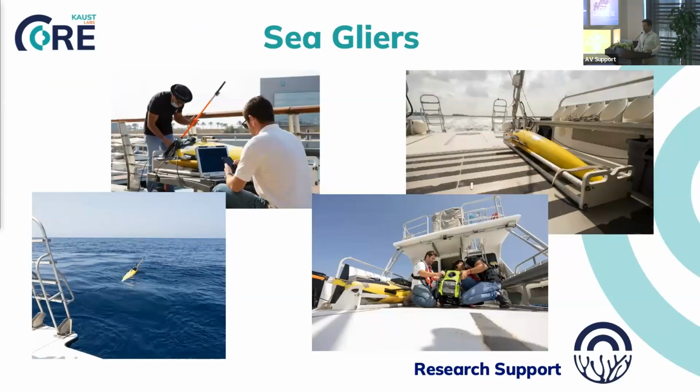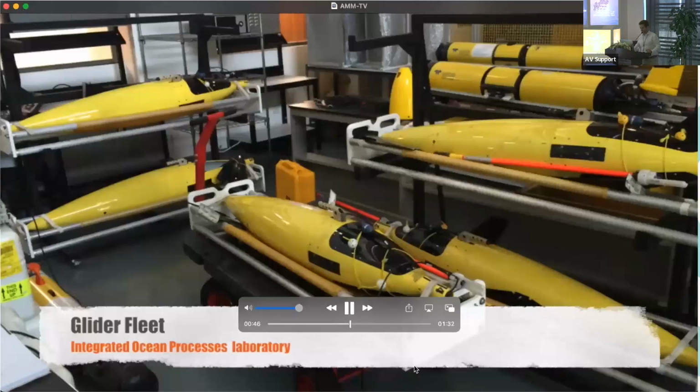For a lot of the work that we do with robotics, it's with Seagliders. So we do the preparation of the Seagliders, troubleshooting, maintenance, and deployment. Seymour does not currently do the piloting; we used to, but now that's being handled by the Red Sea Department. But let me show you some of the work that we do with these gliders.